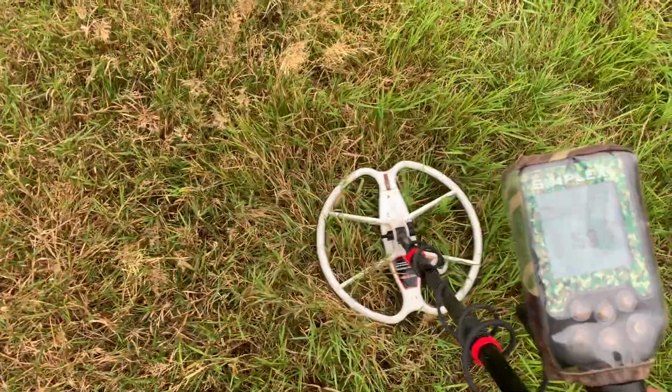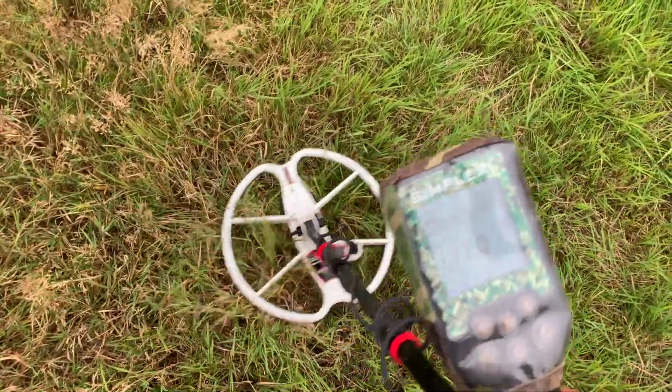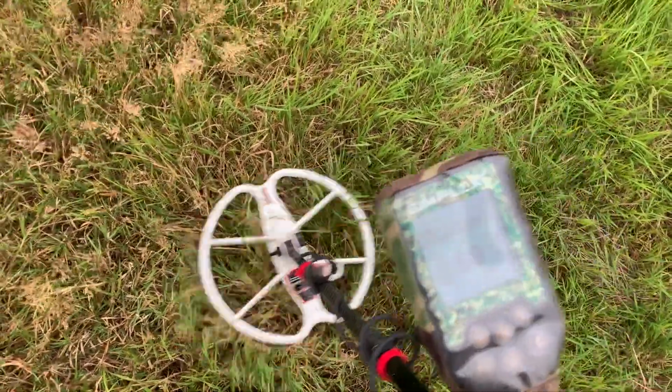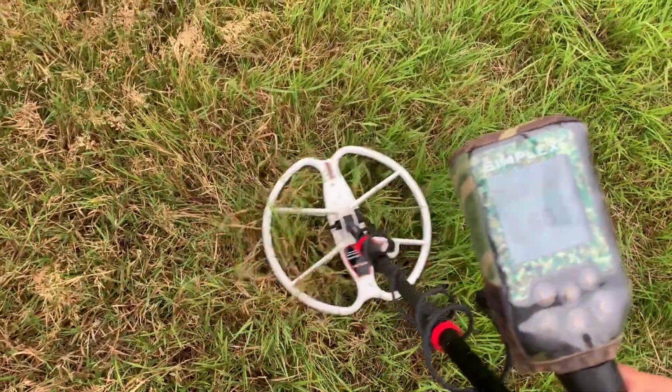Right, very first one of the day. If you can see that, 69, 70, 71. Showing not too deep. It's a good tone. Let's give it a dig.